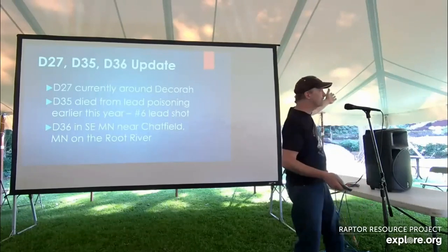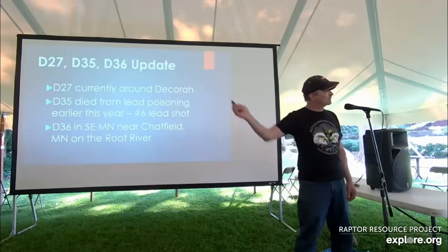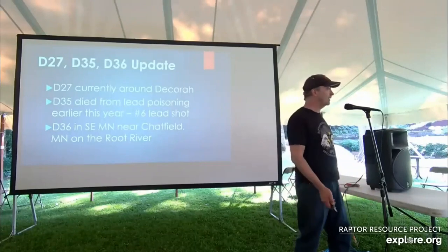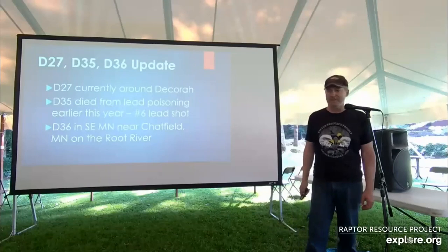D27 is currently right around here, Upper Iowa River, just a little bit west of town. Sometimes she's been hanging just a little bit south of town here. So she's still around. She's probably got a white head now. She's probably just about getting ready to find a mate and maybe set out on territory one of these days.